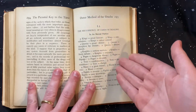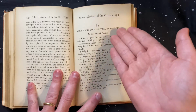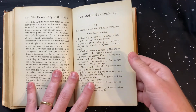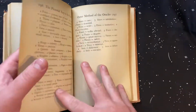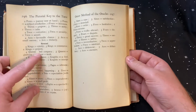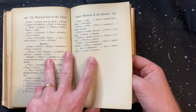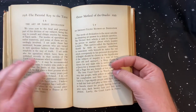And I just talked about this also, not knowing where this came from. It's the recurrence of cards when you're dealing. And it was in the back of Frankie Albano's book, and I was saying I had never seen it. And here it is, right here in the pictorial key. And it tells you all about it, it gives you the reverse and the upright. So that's really cool. That's nice to know that he didn't just pull it out of thin air. This was in the original text from A.E. Waite.